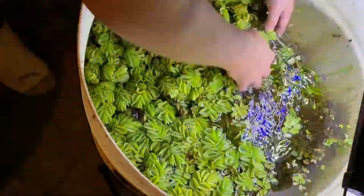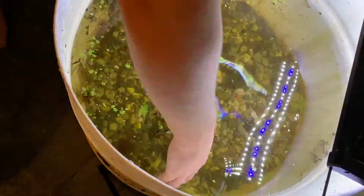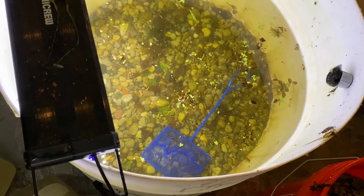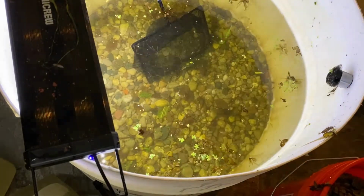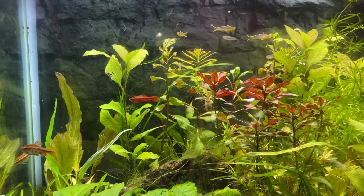The cherry barbs, there's no fry that we saw in the tubs. However, there's still a chance that there's some in the tubs now. So we're gonna let that water sit for like 2 days probably, because that's about how long it'll take for the eggs to hatch, to see if there's any babies in there, because they could be in the gravel. The cherry barbs have just been eating all summer, and now that all the cherry barbs are out, the eggs have a chance to hatch.